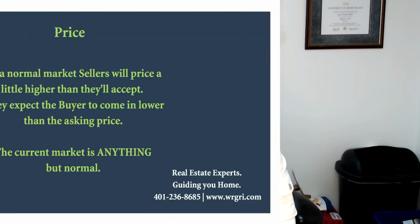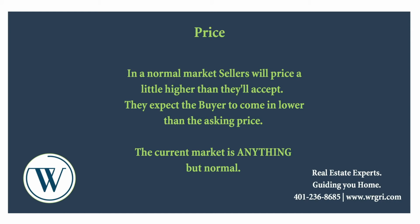Obviously, the seller has put out his property for sale and said, I want X amount of dollars. In a normal market, sellers are going to price their property a little higher than what they'd actually accept. They will work with their realtor. They might pay for an appraisal, and that could come back, say, at $350,000. And sellers get really nervous, and they say, "Oh my gosh, I don't want to put it at $350,000 because then I might not get anything over $350,000." So they'll usually tack on 5 to 10% on top of that.